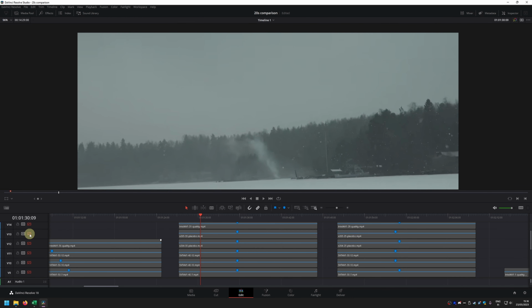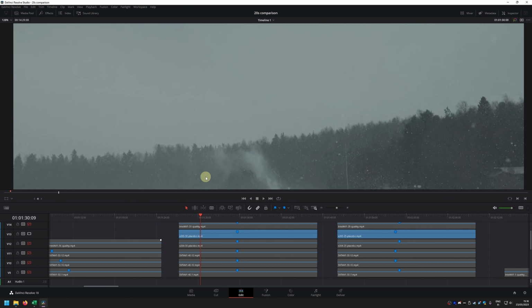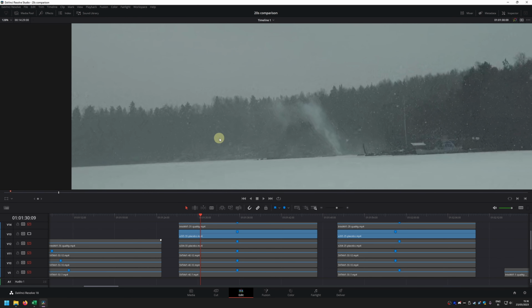265, SVT again, 265. We have more details. Something weird happening here and here. And this is the slowest preset with 265 possible. You can see these artifacts here, here, here. These lines compared to SVT, it's just clean.